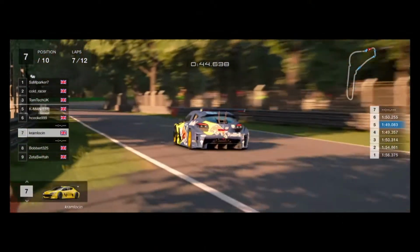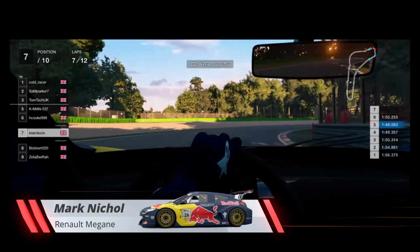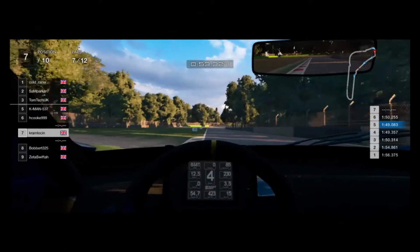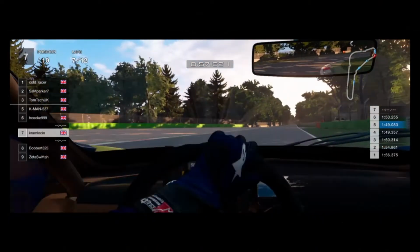Mark's having a race on his own here down in 7th with Rob, Josh and Mike further down, but Mark is on the hard tyres here and just getting to grips with it.